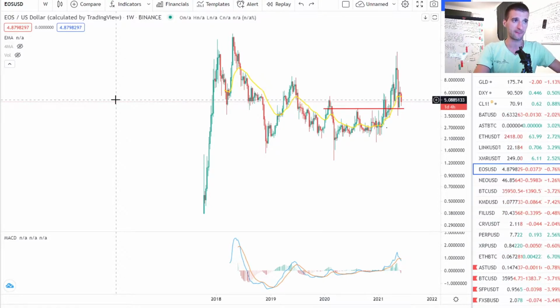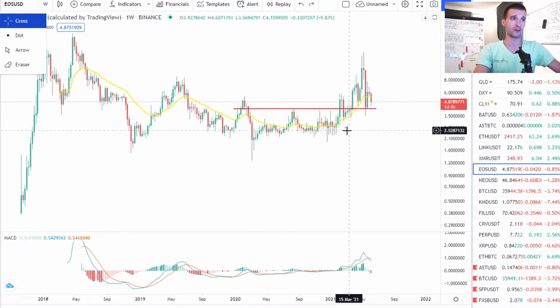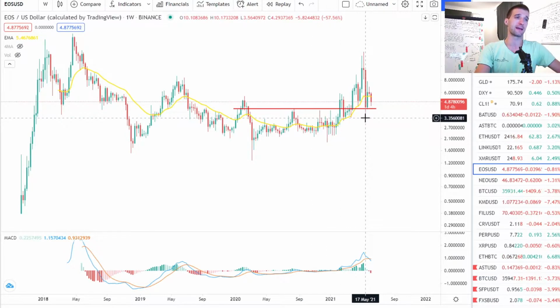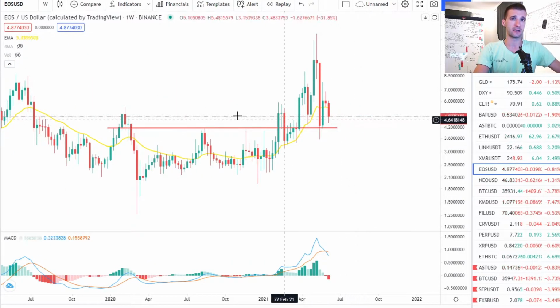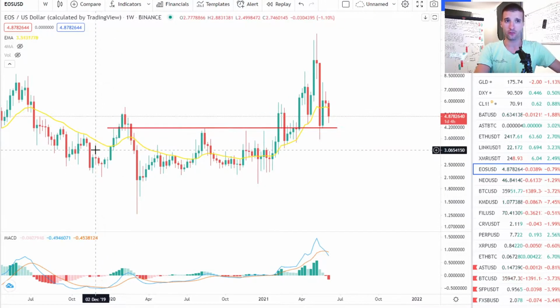Okay, so first things first, as you can see, this red line. I want to mention this red line first because I put this red line when I traded the EOS and I actually earned some good money on it. One of the reasons for this red line is because of the whole market structure that EOS is offering over here.